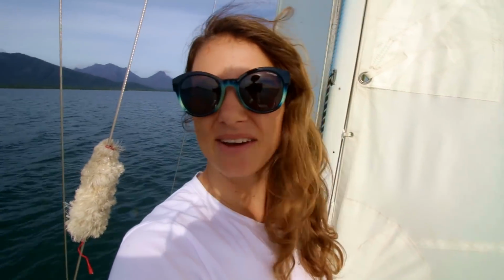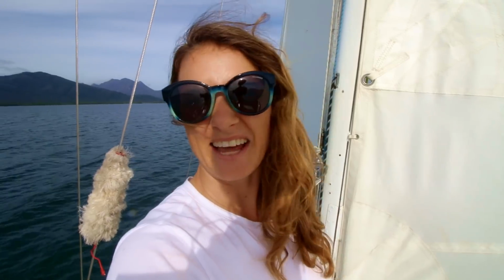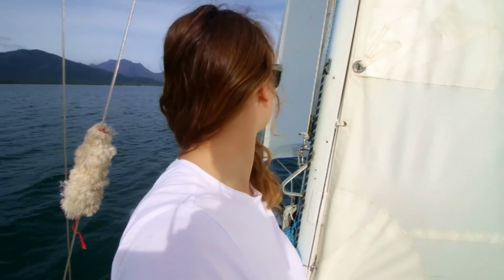So we had a little bit of a wind shadow earlier, but now we've come out from behind the big peak of Hinchinbrook Island and we're sailing at like 5.5 knots. There's barely any wind, but there's just no waves or anything there to slow us down. So we're going fast. It's cool.